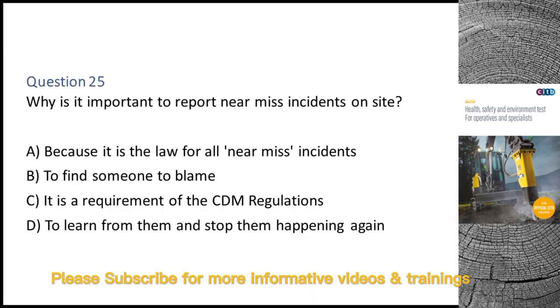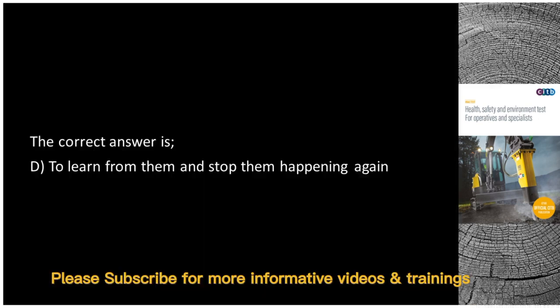Question 25. Why is it important to report near-miss incidents on site? A. Because it is the law for all near-miss incidents. B. To find someone to blame. C. It is a requirement of the CDM regulations. D. To learn from them and stop them happening again. The correct answer is D. To learn from them and stop them happening again.